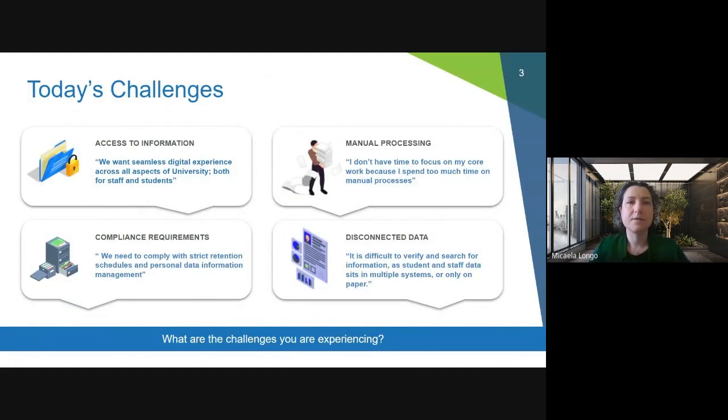At Iron Mountain, we have been listening to many universities and higher education institutions, and like you, they are experiencing information overload, both as paper and digital, and finding that documents are not easily accessible because they often do not reside in one single location. For this reason, usually university administrators spend precious time trying to find information instead of focusing on their core business.